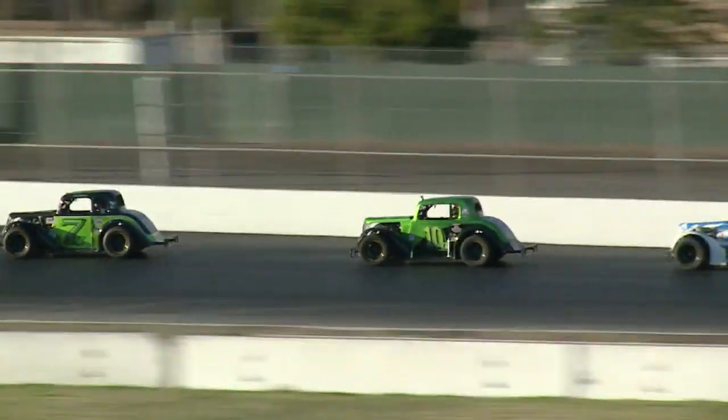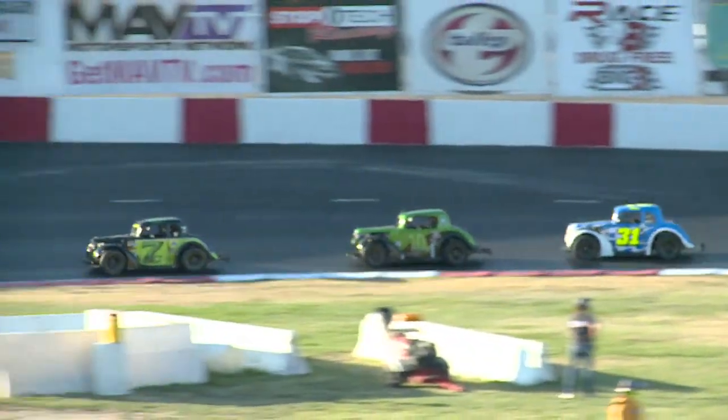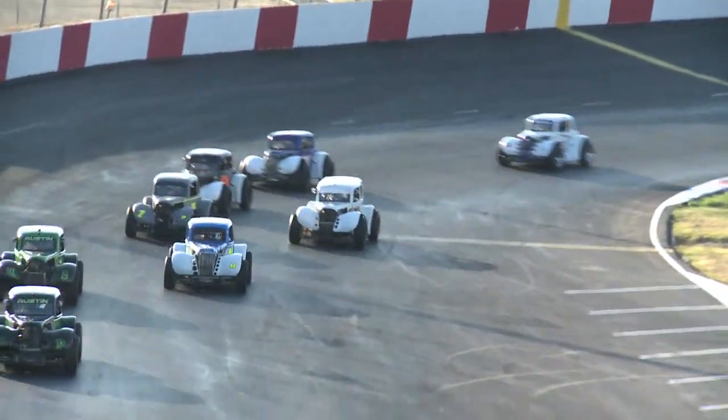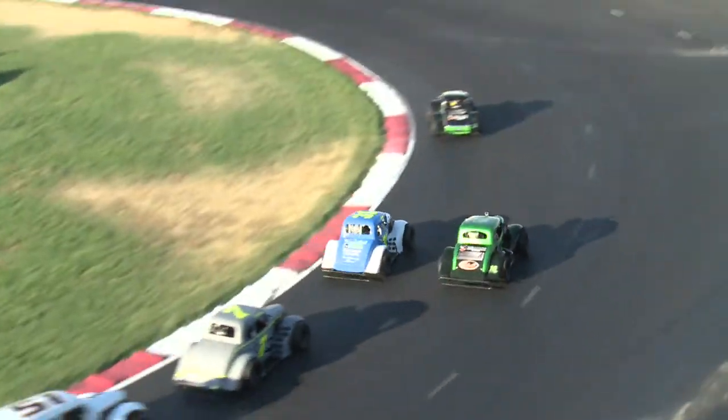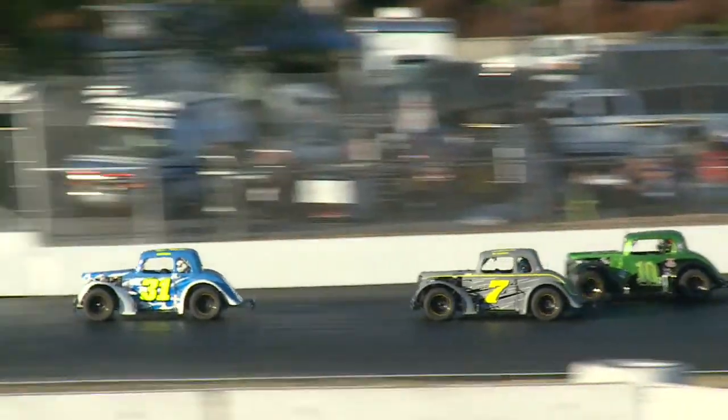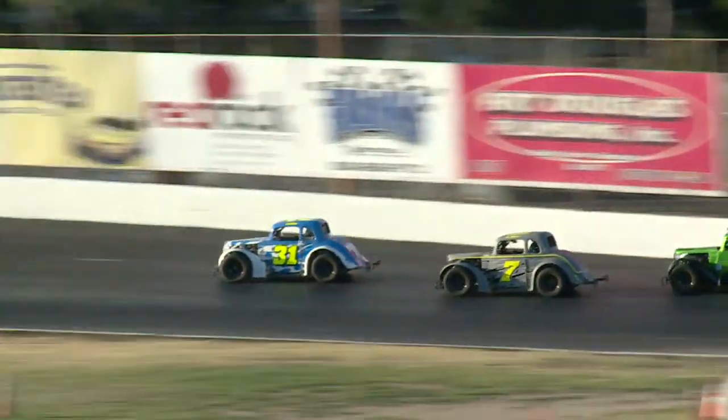Well, that $100 right now is looking good to Cameron Austin as he takes the lead going down the back section into a nice right turn. He has a very, very nice ride, and that extra $100 would certainly be nice riding in his pocket when he goes back to Santa Rosa.